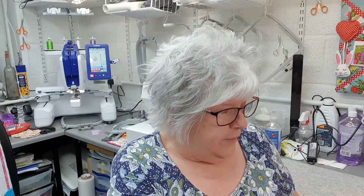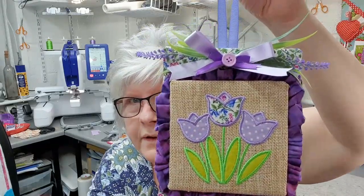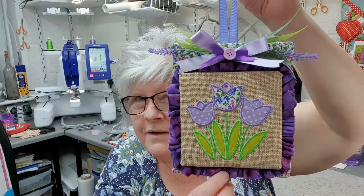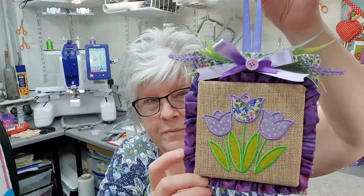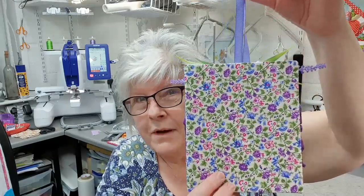And I've just finished with the machine embroidery. I did another tulip pattern, and this time it turned out okay, so it must have been me. I probably didn't put the hoop in properly to start with. I keep doing that. Anyhow, I've put it together. Just a minute, I'll just show you. There we go. I've decorated it. I've layered it up and put a ruffle around it and some flowers on. Got fabric on the back as well.